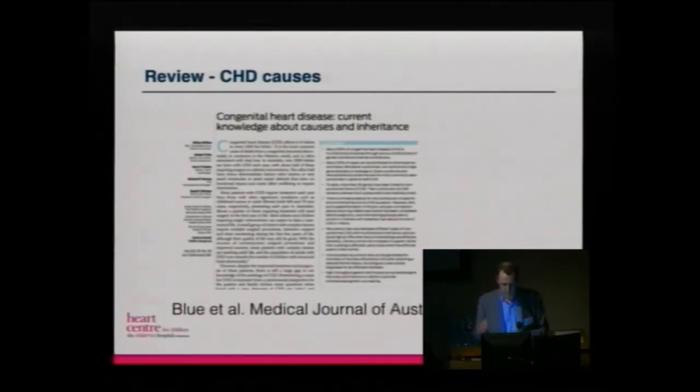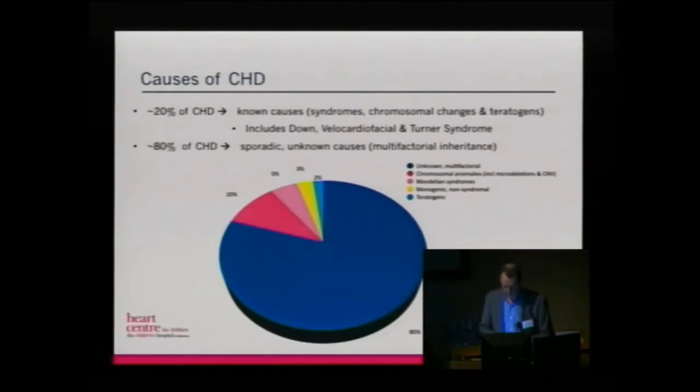My short story is you should download this manuscript, also by Gillian. It's a few years old now, but it's still pretty relevant. This is available free from the Medical Journal of Australia website, accessible to everybody. And it goes through the causes of congenital heart disease, and it introduces both the genetic causes as well as the environmental causes. If you were to take a very quick snapshot, you'd say of 100% of congenital heart disease, we know the cause in about 20% of cases.